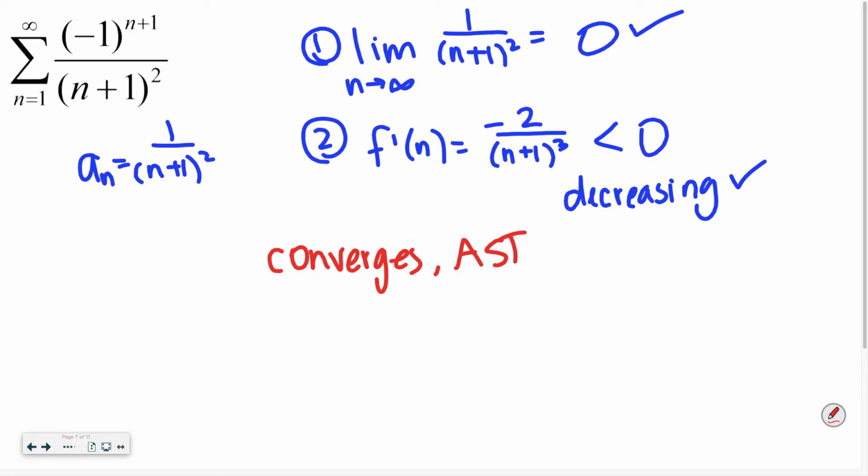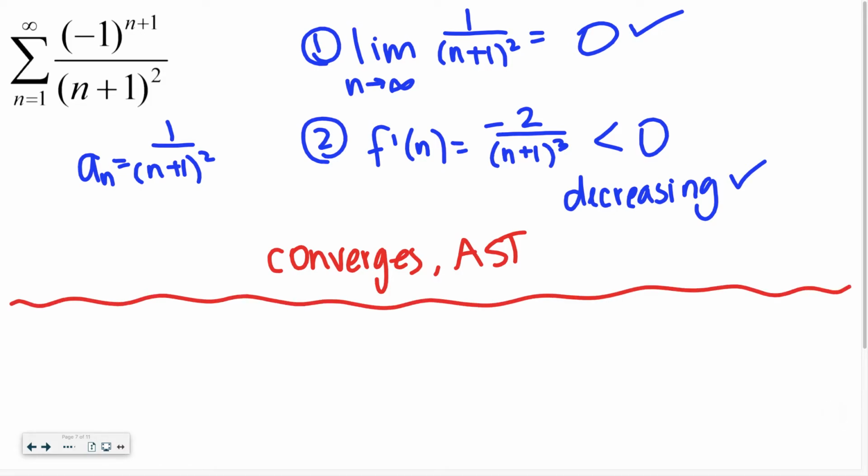Do you have a question? I have a suggestion. As to what? Determine absolutely or conditional. Okay, keep that in your brain for just a moment. We need to determine if the series 1 over n plus 1 the quantity squared converges or not. So just think for a moment, don't say it out loud, about how you would want to go about showing that this is convergent or divergent. Just think about it. Turn to your neighbor and tell them your idea.